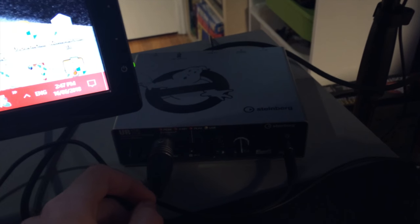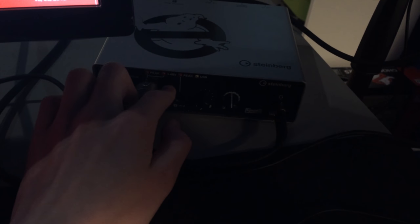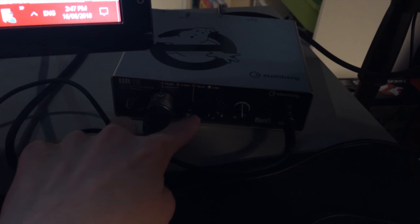Now the cool thing about this one is I had cool adapters that didn't come with it, but I just randomly had, and I can plug them into here. So this is where a dynamic microphone would go, into this little hole.